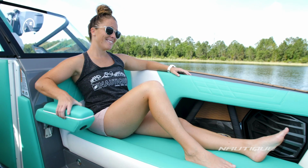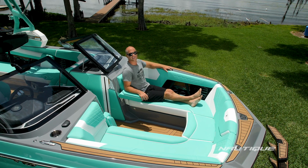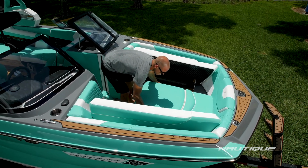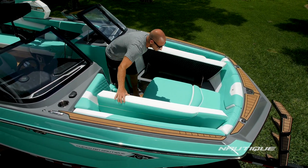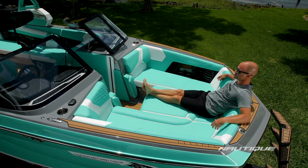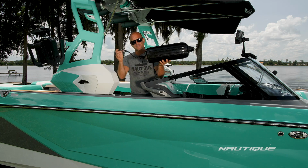You can opt for our armrest. So while facing forward, you've got a comfortable place to kick back and sit comfortably. You can also opt for our bow filler cushion, so you can complete the lounge, kick back, relax, and enjoy the show. A really nice convenient option you can get on your G25 is called Nautique Fender Pro.